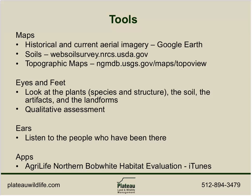After the maps, you've got to get on the ground. All this starts with being on site and actually looking at the property. So your eyes and your feet are some of the most useful tools. You've got to look at the plants, not just what types of plants are there, but what's the structure of those plants. Look at the soil. Look for any potential issues, erosion issues.